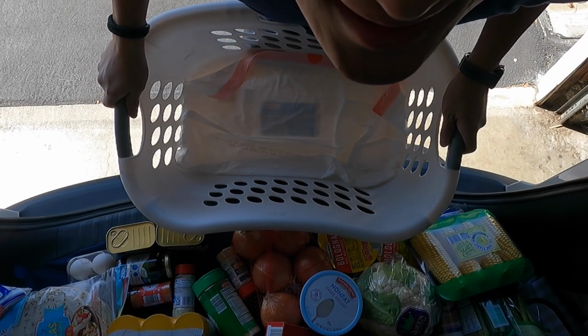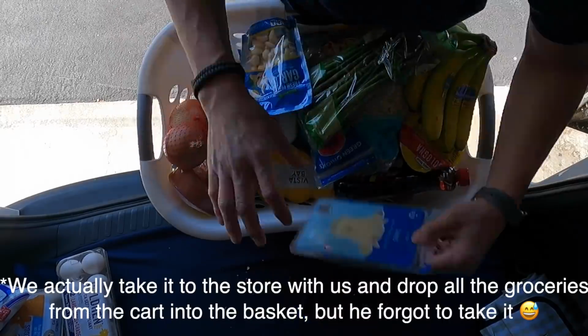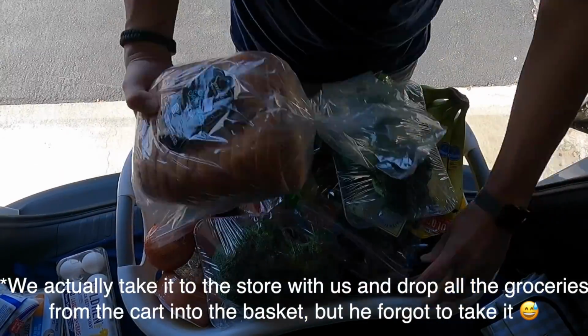We'll unload the car. We'll show you a little life hack that I learned on TikTok about unloading the car. It's kind of cool. So we typically do have reusable bags like this. Let me show you. You know, like this, or like these. But we saw this life hack. Check this out. It's a laundry basket. That was so easy.